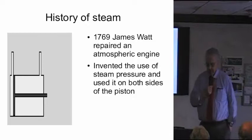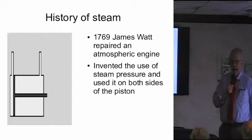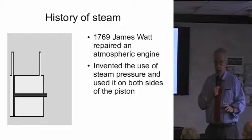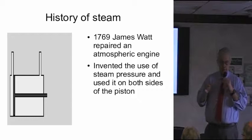About 50 years later, 1769, James Watt was asked to repair an atmospheric engine. He got it going again, and then he was looking at it and said, "You know, I could get more power if instead of using air pressure, I put steam on top of that." Yeah. There's a little problem.